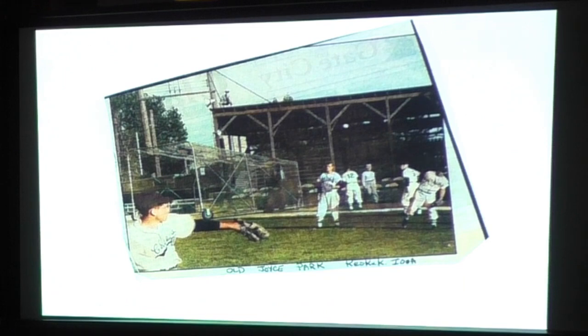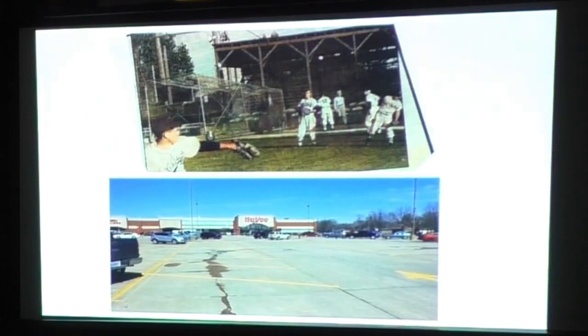This is one of the only pictures I could find of Old Joyce Park. I know they just had a presentation here not too long ago about the baseball here in town. This was a minor league park. It was built in 1920, demolished in 1964, and today it is where IB is.